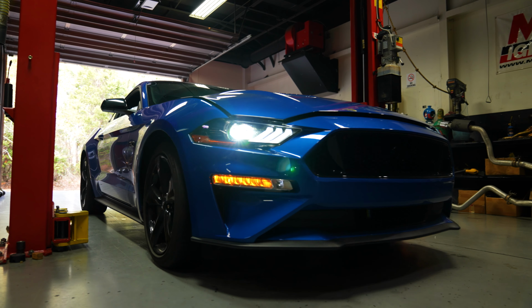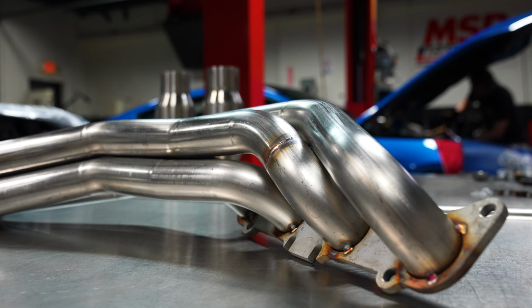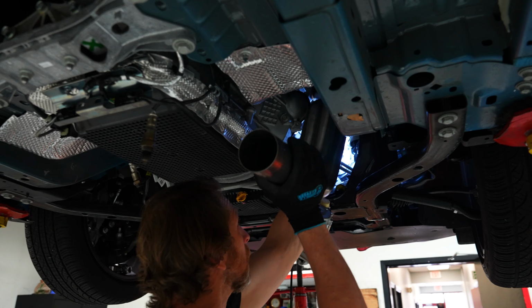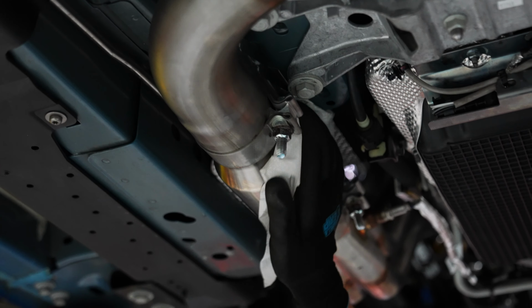And up next, our Mustang heads back to the shop to go on the lift and have the Stage 2 addition added, the Stainless Works Stainless Power long tube headers with high flow catalytic converters. And back to the dyno for Vlad to dial in the calibration.